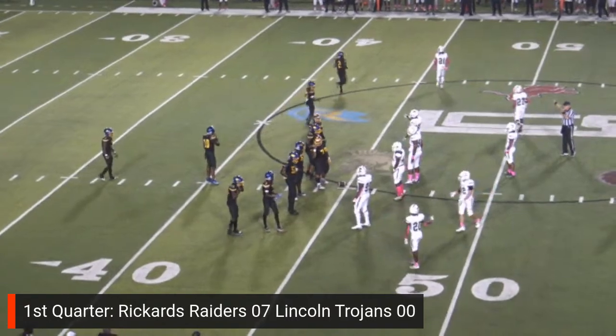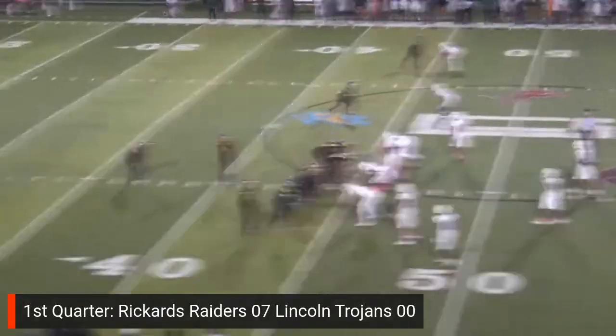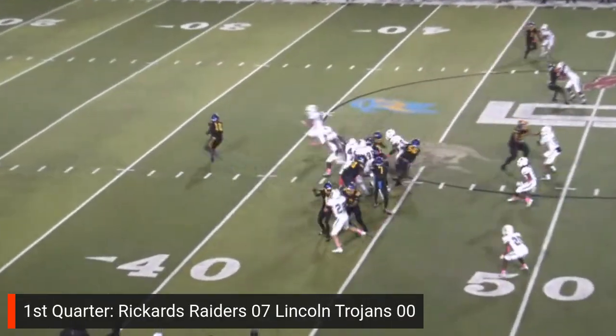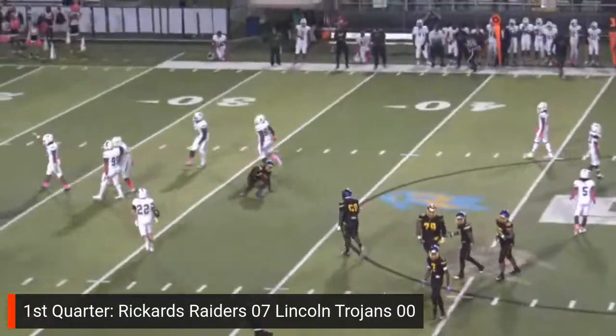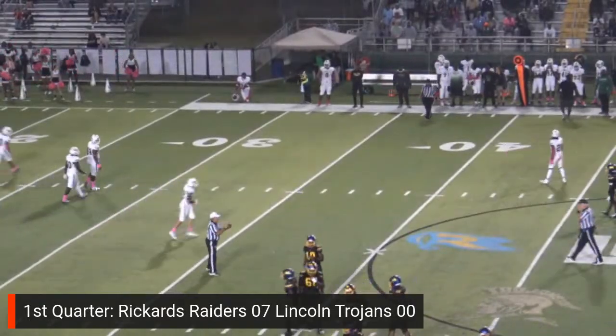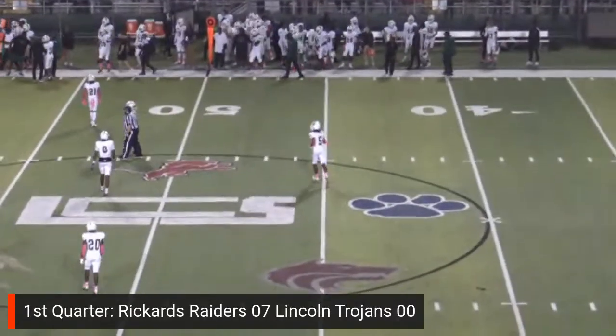19 seconds left in the first quarter. And this will be the last play of the quarter. 3rd and 5. Looks like there was a little movement. They got him this time. They got him there. And that's the end of the first quarter, with Rickards up 7-0.